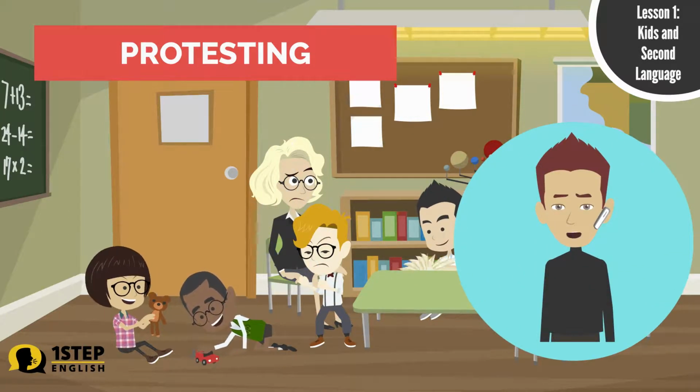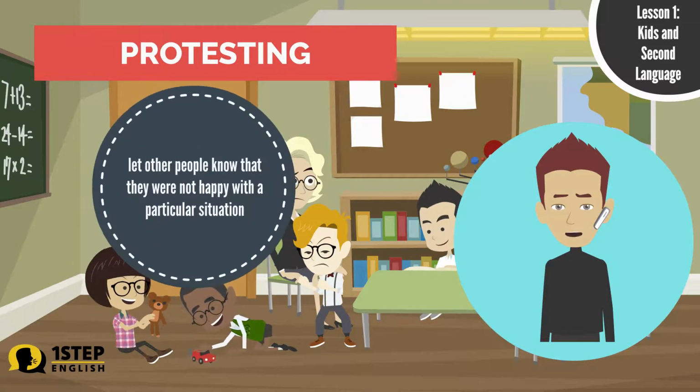Protesting. It was also necessary for the second language learning children to let other people know that they were not happy with a particular situation. Note that, just as with attention getting and requesting, sometimes a protest is not interpretable, and it is difficult for those around to help.